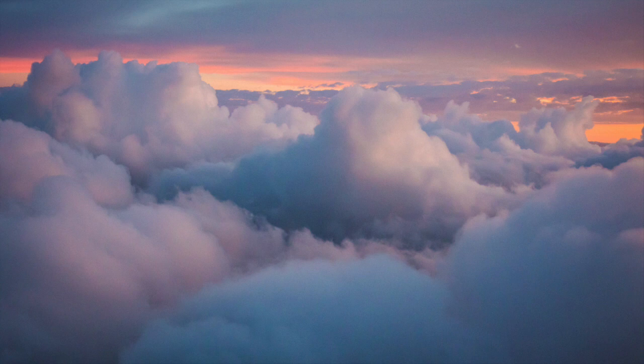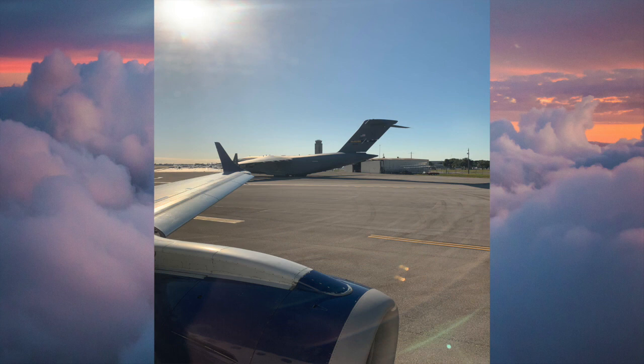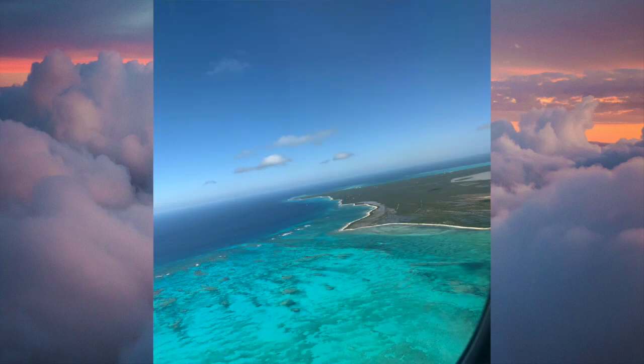All right, so you worked hard all week. You've been grinding. Now it's time to get some rest, to take a vacation. So we're jumping on the plane out of Fort Lauderdale, Florida, heading over to Turks and Caicos. There we are, preparing to land. Look at that beautiful water. I'm excited. As soon as I saw that, I just got so excited. This time we're here, Turks and Caicos.